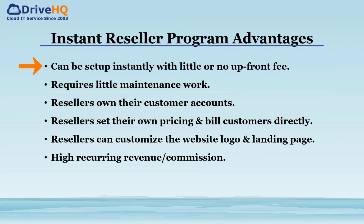1. It can be set up instantly with little or no upfront fee. 2. It requires little maintenance work. 3. Resellers own their customer accounts. 4. Resellers set their own pricing and bill customers directly. 5. Resellers can customize the website logo and landing page.